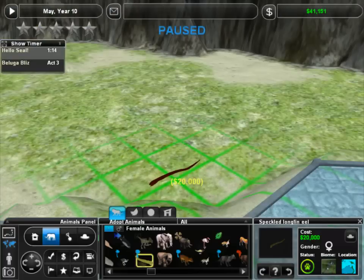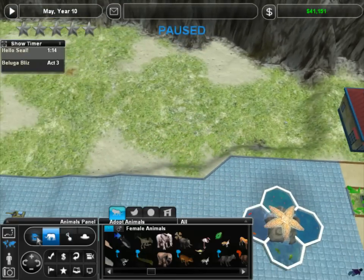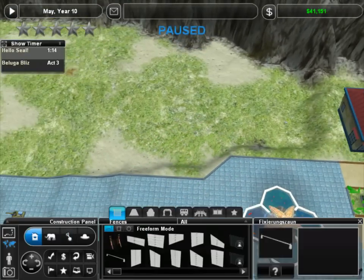It's almost like a snake, like a skinny snake in water, just not a water snake. And for some reason, I'm absolutely in love with it. So we're going to add this little guy into the zoo today. I've already prepared the area.